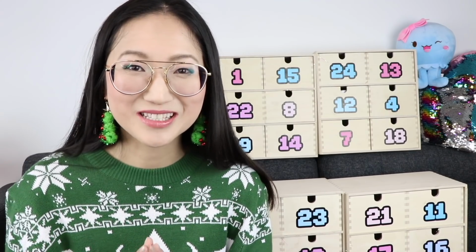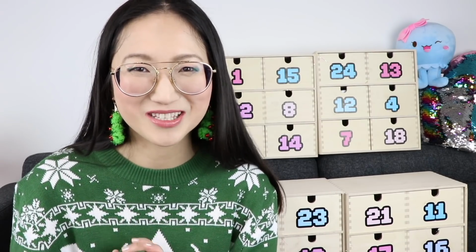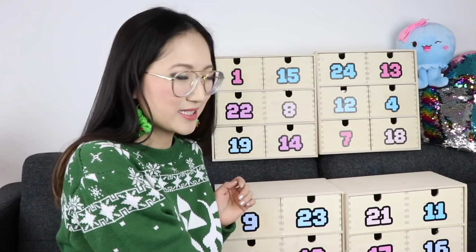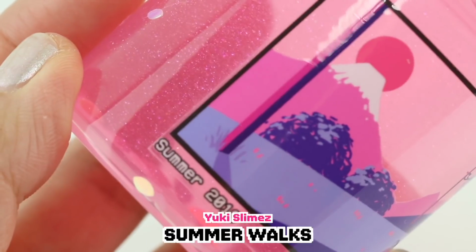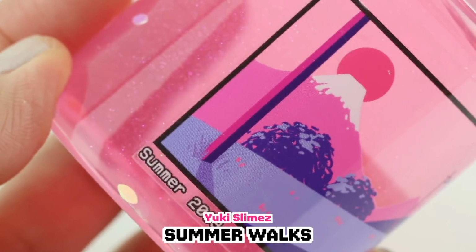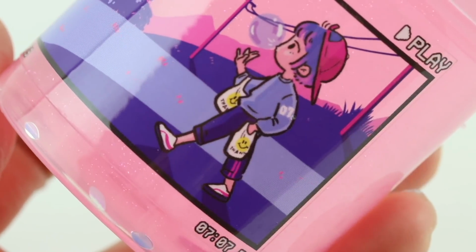So number 20 is kind of connected to number 19 because it's part of the same collection by Yuki Slimez, and this one is Summer Walks. This is another one from the 7 PM to 11 PM collection, and the slime is used to represent a carefree summer sunset.